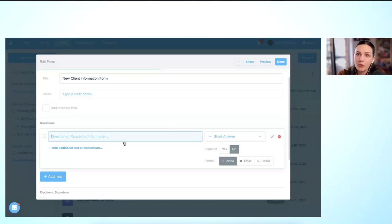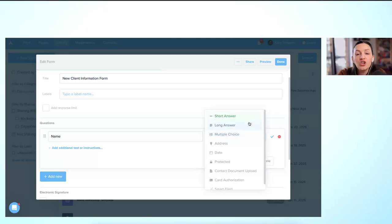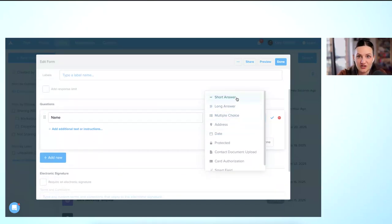Now, if you've ever used a form builder before, it's pretty much the same where you just say, okay, what are you asking for? And then you can add additional text or instructions right in here. But then over here on the right-hand side, you're going to select what type of response you want. We could choose short answer, because that is technically what this is.